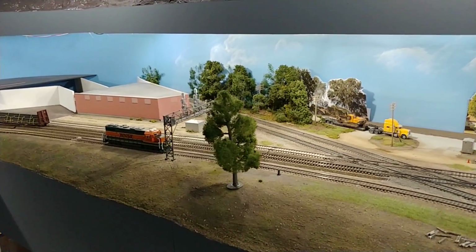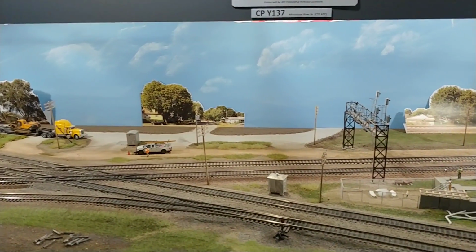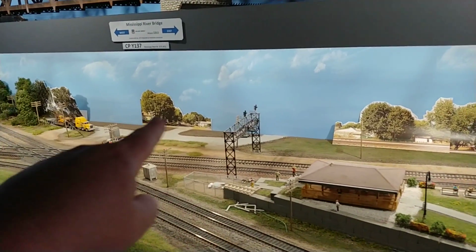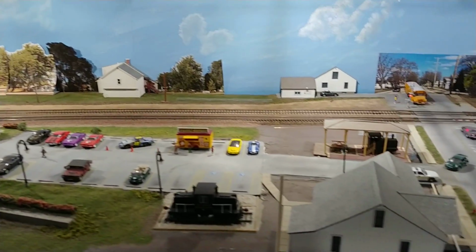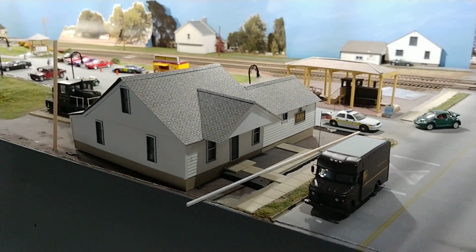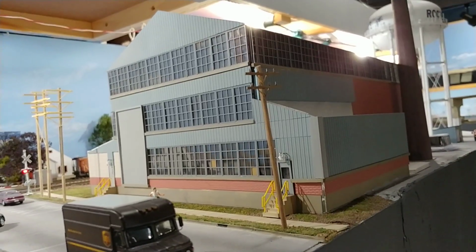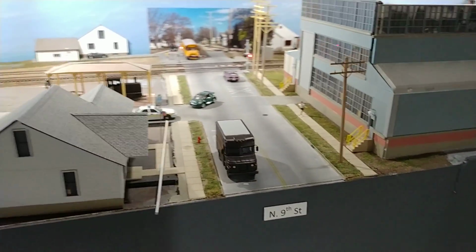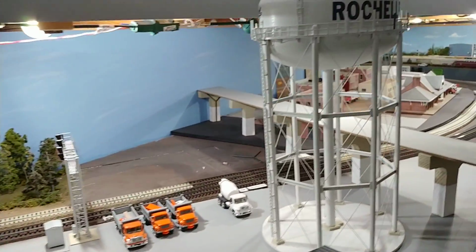And over here in Rochelle, I'm going to be working on the backdrop in this area, hopefully this winter also, and getting this done. A lot of the scenery here has been completed. Just the backdrop up in here needs to get finished. And then this little section over here next to the little museum area has to get finished. And the power plant is still missing a couple of walls on the ceiling. But from this angle it looks great. And there's North 9th Street, and the big water tower.